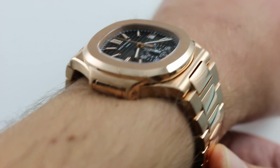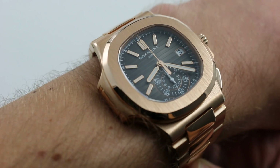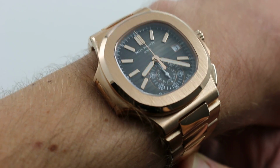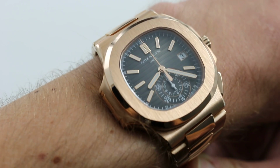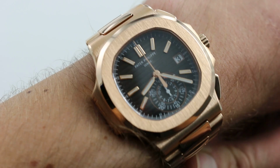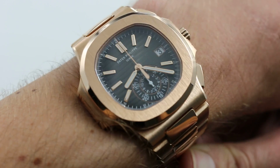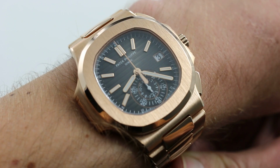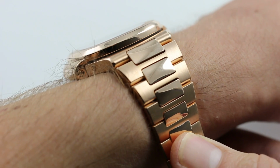Now on my wrist, 16 centimeters in circumference, 6.3 inches, the 59801R sits comfortable, secure, but massive. Now the watch is 40.5 millimeters across the round of the case, but as you can see from the numerous outcropping, including the traditional Nautilus wings, the crown, and the pushers of the chronograph, that round measurement is perhaps more of a hypothetical. Now the watch isn't terribly girthy, 12.5 millimeters thick.